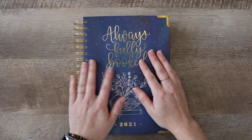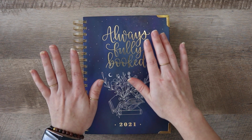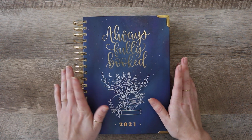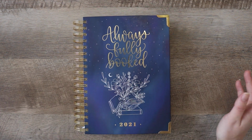I know not everyone uses the planner the same way, but I just wanted a disclaimer that this is just how I use my planner. It doesn't mean that's how you have to use it. The great thing about these planners is you can adjust them or change them or adapt them into what works best for you. So I just wanted to mention that quickly before we get into it. But without further ado, let's just jump into the flip through.